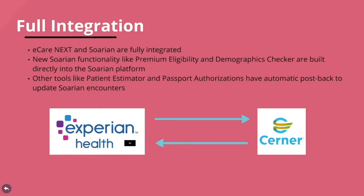Now that we have a foundation of what eCare Next is and how it works, let's watch a demo to see how the tool will enhance our front-end workflows.